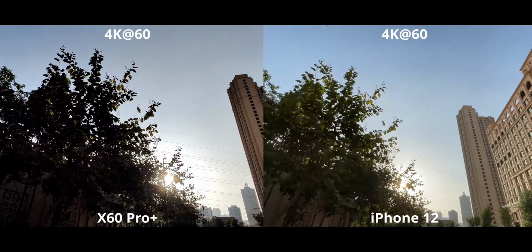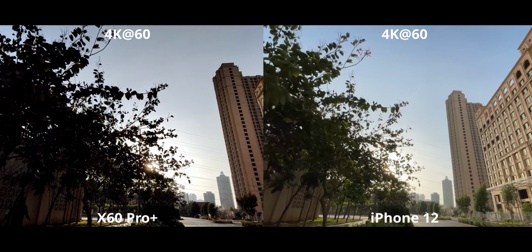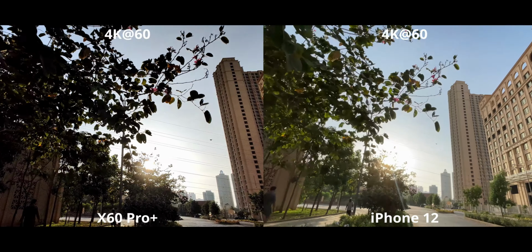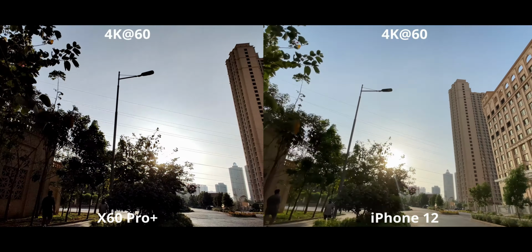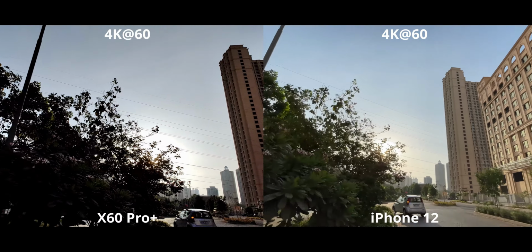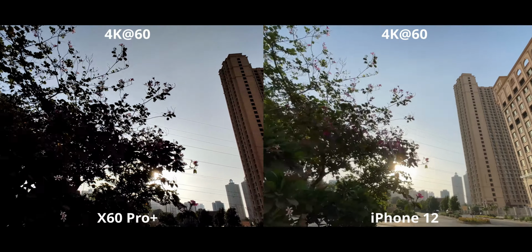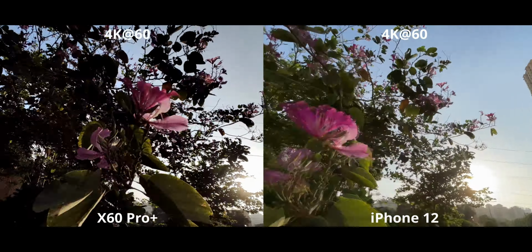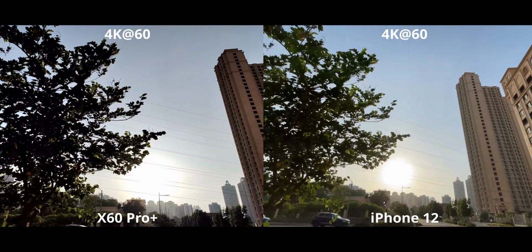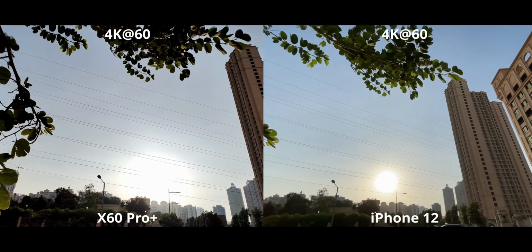But anyways, overall once again dynamic range is better on the iPhone here. That's pretty much expected, and stabilization, not a huge difference, but I do see a few more jerks on the iPhone. But again, very, very small difference. So yeah, overall 4K 60 is a lot more usable now compared to one comparison that I did before, so that's something, I guess. But anyways, I think 4K 60 still is better on the iPhone because of the better dynamic range.